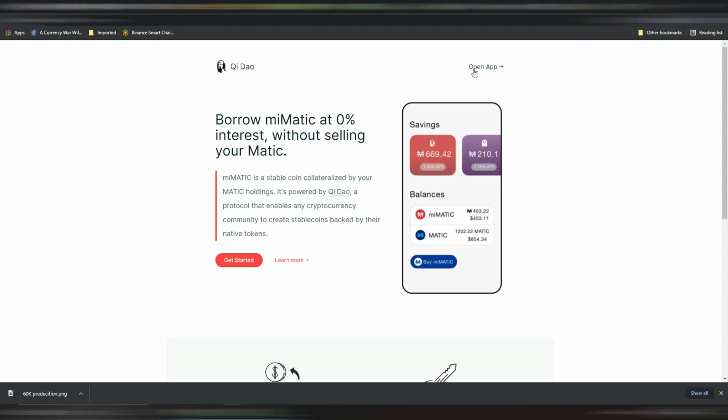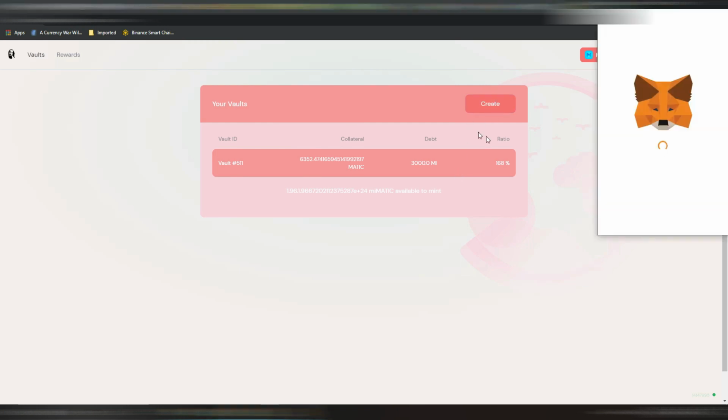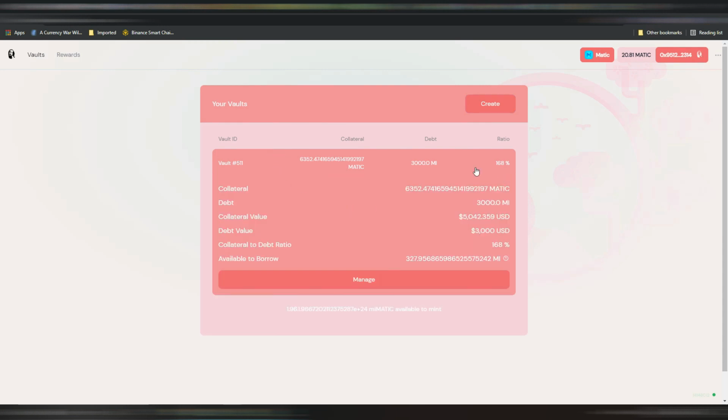So let's open the app. Okay, so this is the default dashboard. I already have a vault created, but if you don't have one, just come here, hit create, and you're going to have to generate a transaction and you'll create your own vault. Once you create your own vault, you're going to click on it so that you can go inside and manage it. Okay?